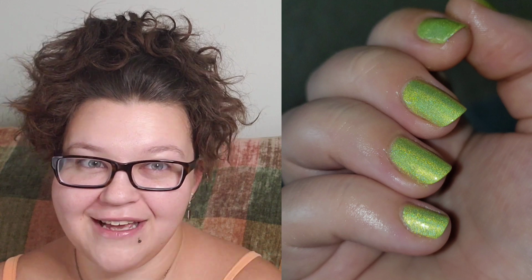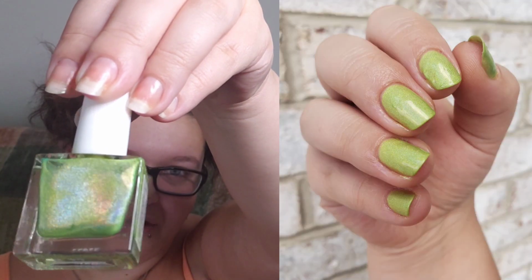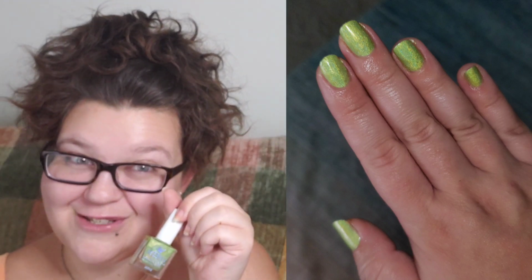This next one was kind of a hunt. I was on the hunt for the perfect tone of lime green in a holo, and I found it. In July, Hella Handmade Creations had an awesome polish by Vanessa Molina that really struck a chord. This was Petrifying by Vanessa Molina. It is the perfect tone for me. It is so bright and juicy, and look at that holo. I love her so, so much. One of my favorite green polishes for sure.